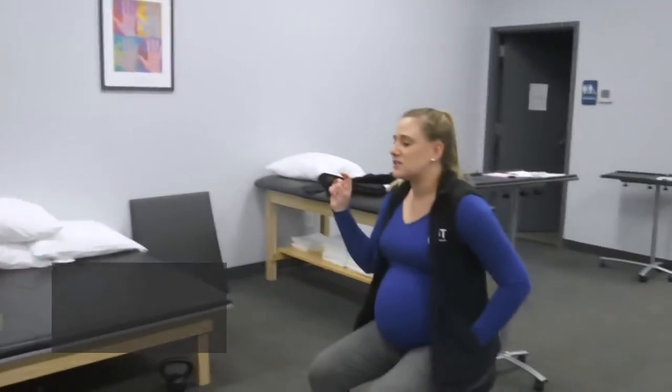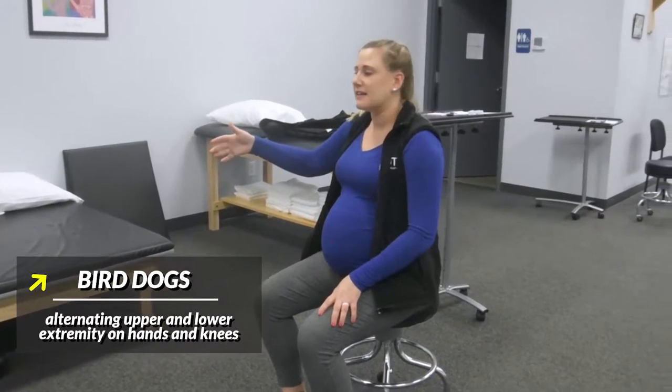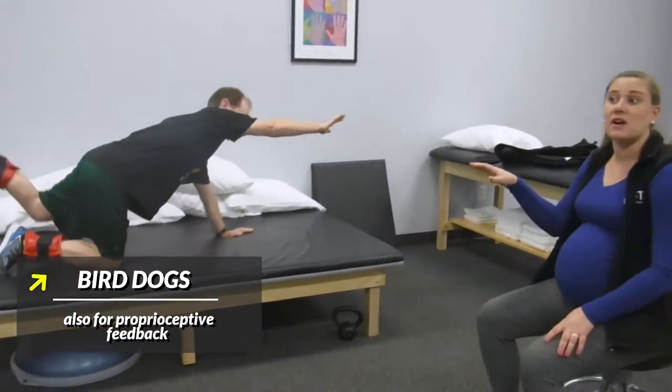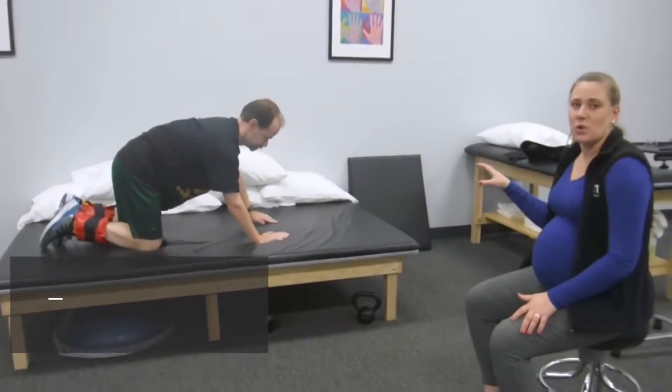Alright, so Mike is going to do bird dogs. So it's alternating upper and lower extremity again on hands and knees. And this is again for core and lumbar stability, but also for proprioceptive feedback in this position and coordination.